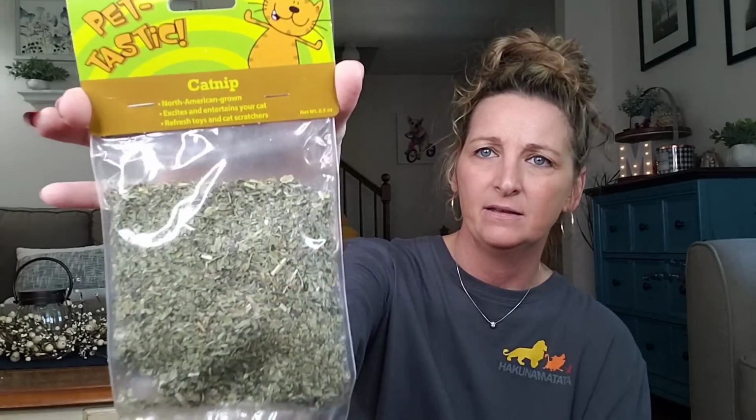I always think of my kids when I'm out shopping. Oh, another thing for their cats is this catnip. You get a 0.5 ounce bag of catnip. So is catnip like marijuana or something for cats? I don't know. I don't have cats. I don't know what catnip does, but I know it makes them all funky. Cute. It smells natural. But yeah, catnip.